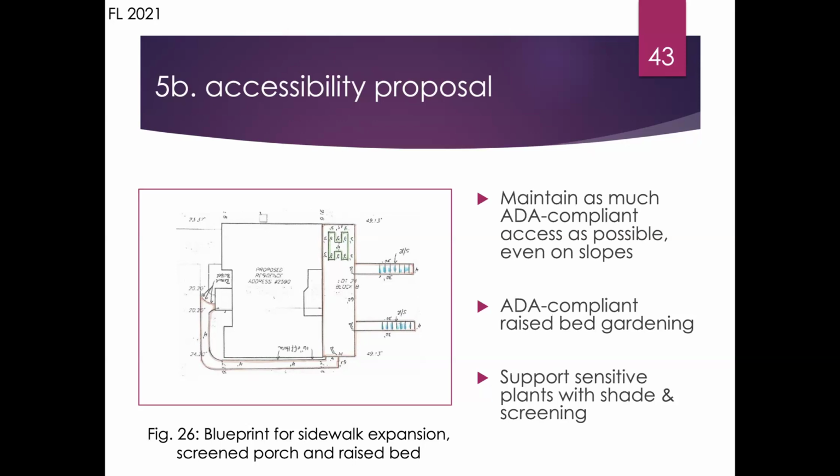This is a blueprint, which is showing you the sidewalk expansion, a screened porch, and a raised bed that we decided to put in, as well as staircases. The staircases were designed in order to allow for somebody with a walker to put the walker in front of them, lock the walker in place, and then safely step down into the next stair. So the stairs themselves are very shallow. It's not a very far drop from one stair to the next.